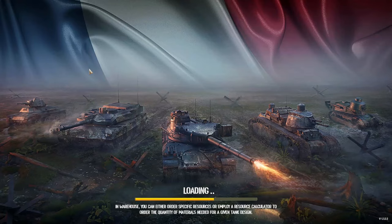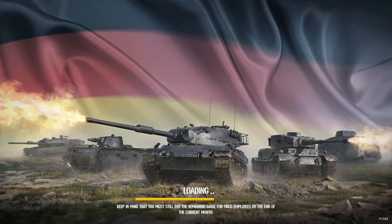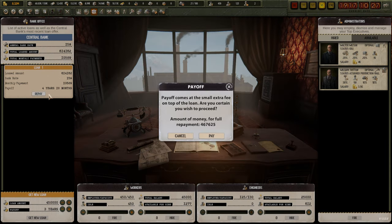Which reminds me, I have been very remiss. And this is one thing I'm not too happy about, unless it's changed. Paying back the loan. We have to repay all the interest. So there's no benefit to paying back early. Payoff comes at a small extra fee on top of the loan. So I need to pay off the entirety of the loan with the interest calculated out to the original date. That seems odd. Unless I'm not understanding this right. Please, if I'm understanding this incorrectly, point it out to me in the comments. But I'm pretty sure that we're not getting any discount for paying back early.